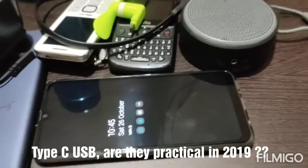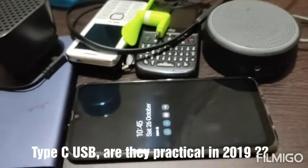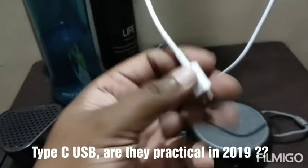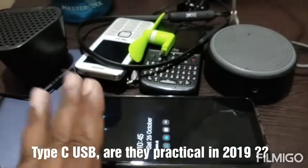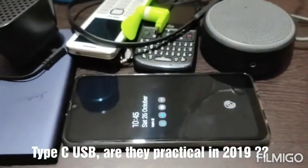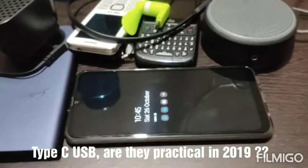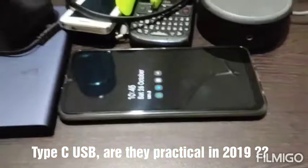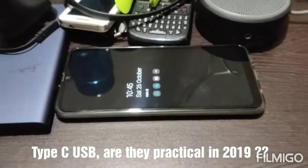As of now, it's not that convenient, and every time we need to carry an extra cable or an extra connector. Otherwise, we'll get stuck. This is a Type C port which I am using with my Nokia. Sorry, not Nokia, the Samsung A50. I'm not using this phone just because of this Type C cable. I purchased another phone, this Vivo Z1 Pro, the one I am recording this video with. The Vivo Z1 Pro uses the normal USB with a fast charging option. It uses an 18-watt fast charger, so it is of no difference compared to Type C.